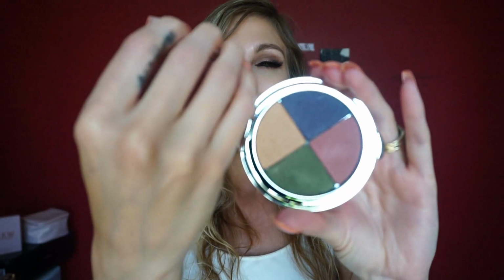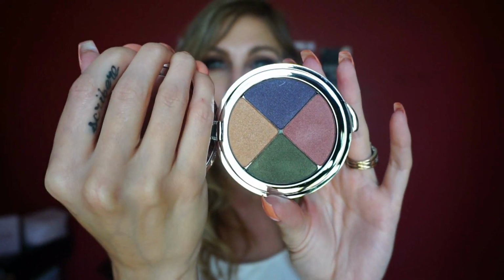Wow. Oh, another unfortunate fail. This is from the company Belladonna. They are known for their mineral makeup. They did send me a really nice package, and unfortunately this one was pretty bad. This is their eyeshadow compact in Despina, I believe it is. So it's a nice little compact like this. It has a mirror in it, and then it has these 4 different shades.